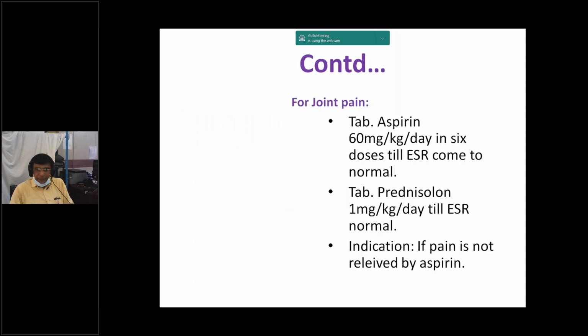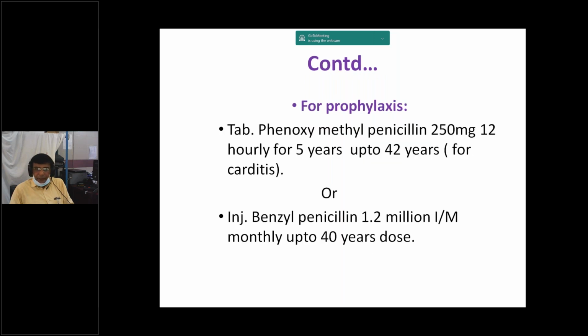For joint pain, tablet aspirin 60 milligram per kg per day in 6 divided doses till ESR comes to normal. Tablet prednisolone 1 milligram per kg body weight till ESR normal. And indication of prednisolone is if pain not relieved by taking aspirin. For secondary prophylaxis, tablet phenoxymethyl penicillin 250 milligram 12 hourly for 5 years, or up to 21 years for carditis, or injection benzyl penicillin 10 lakhs IM monthly up to 40 years of age.